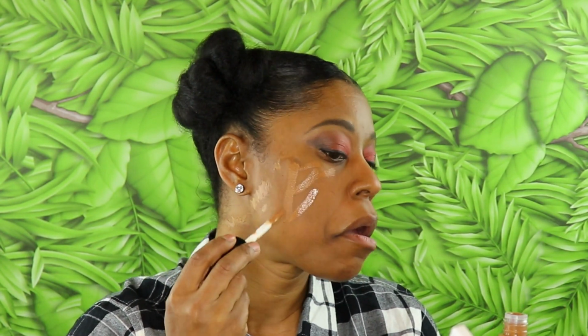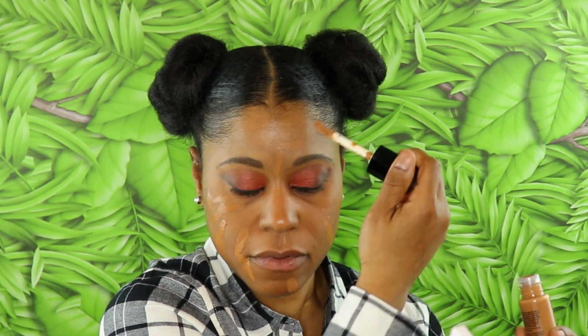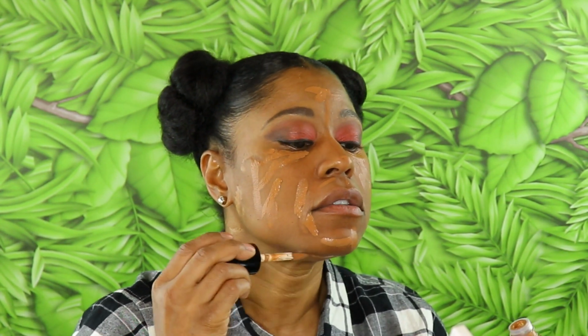I like that it has this little doe foot, I guess, applicator. When Lulu told me about this, she said it kind of reminded her of the Makeup Forever Velvet Matte. So that would be what's up if it's a dupe for that. Okay, I feel like I'm putting on a lot. So let's get the blending.